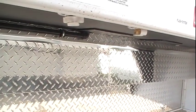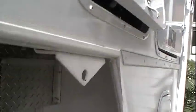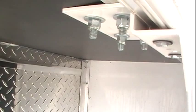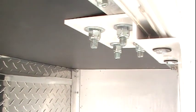Most campers don't have a black tank flush. That's a great feature to have. Another very popular feature is the tie-down system. Arctic Fox uses 4 bolts. Most truck camper companies use 2.